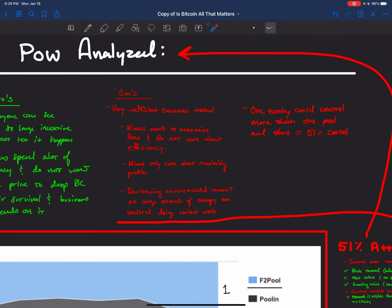The cons is proof of work is a very inefficient consensus method. It's very expensive. If you think about Bitcoin as a computer, it's like a few very small pieces of data in a transaction, and you're spending thousands of dollars for that small piece of data. But the thing is that data has a trust associated with it, and that's what you're really paying for. You're paying for the data plus the trust.